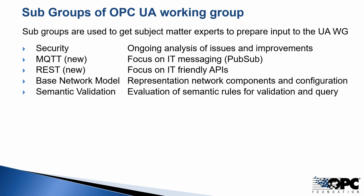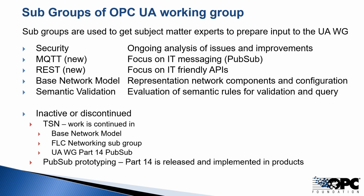The base network model is working on Part 22 for the representation of network components and configurations like TSN streams. Semantic validation is working on evaluation of semantic rules for validation of specifications, especially companion information models and query functionality. We also have subgroups that are currently inactive or discontinued.